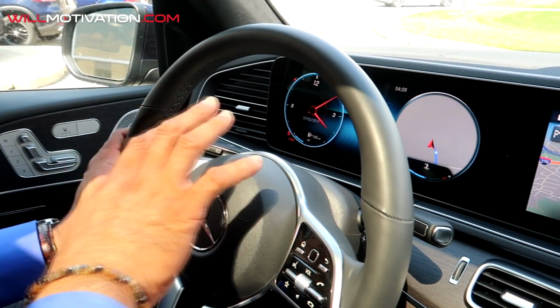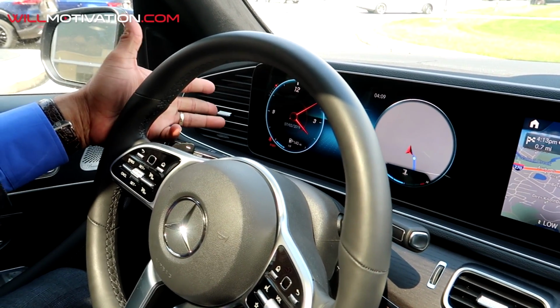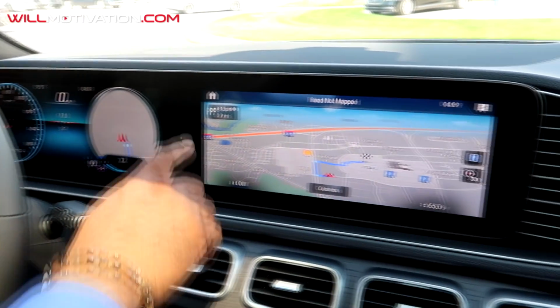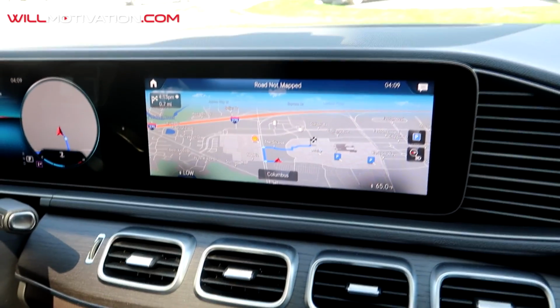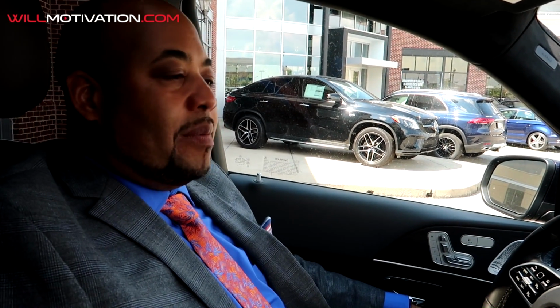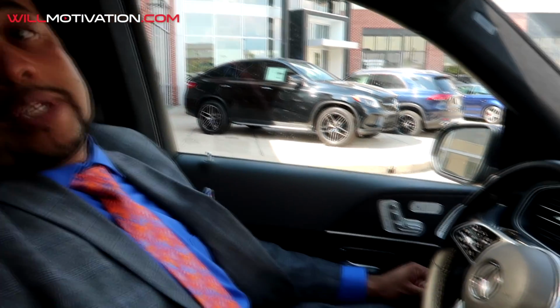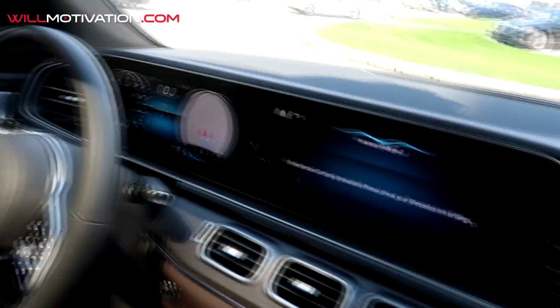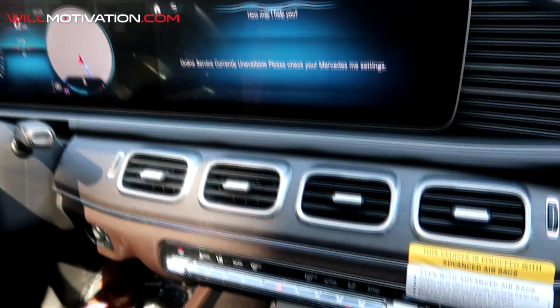Yeah, you can put a clock over here if I want the clock over here. I can have my big clock on there. You always have a digital one anyway right here in the front. But it's just a lot of different things they've added to this. No other SUVs out there on the market has this capability, the screen. It has what they call MBUX, the Mercedes Benz user experience. So it's just something different and it's awesome.